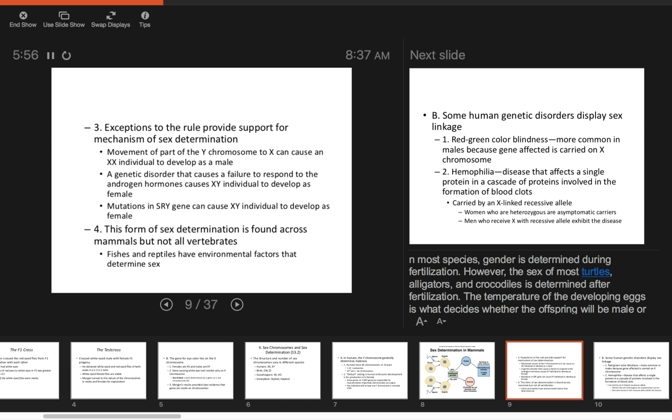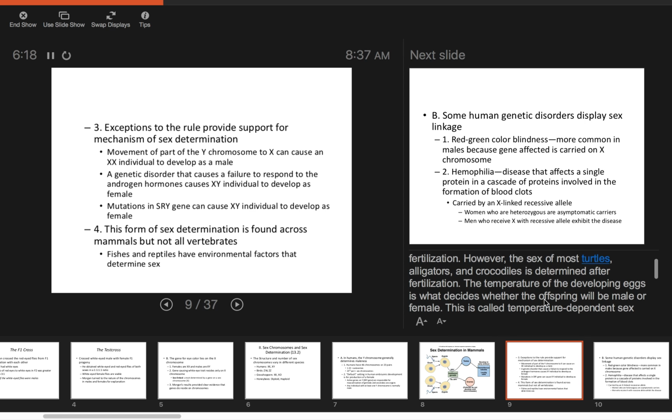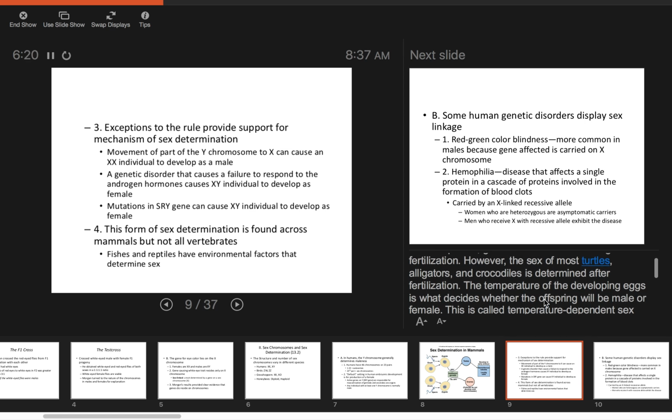Sometimes in vertebrates, sex is not determined by sex chromosomes. It's determined by environmental factors, like in fish and reptiles. I'm sure you've heard of sea turtles, right? How they're determined by temperature. If they're above a certain temperature, I think I wrote it down here. Does that mean if a female lays multiple eggs in the same spot, there won't be any difference? Well, I think I made a little note here.